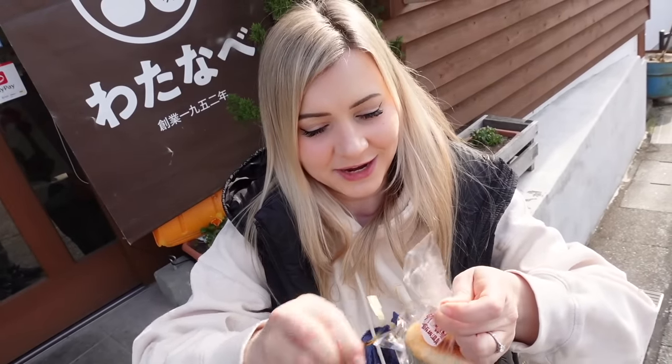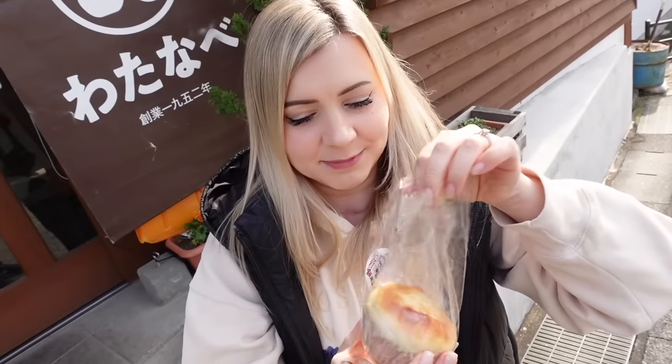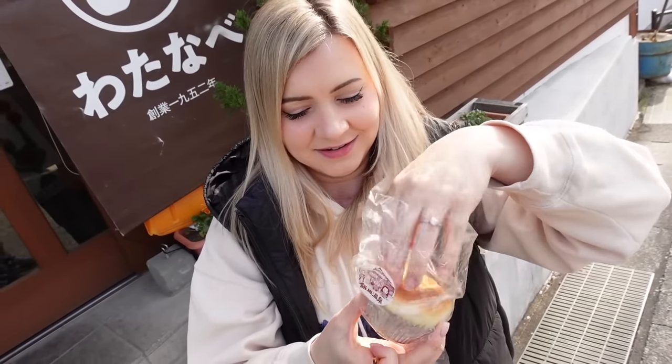So this bread has an onsen tamago inside. That's an egg that is cooked in the onsen water here in Iizaka. I've actually never had an onsen tamago before. They're really famous in like Hakone. You'll see all the tourists buying the black egg there.